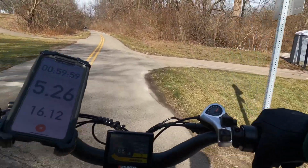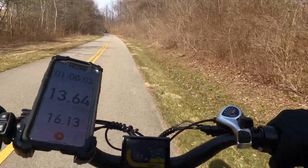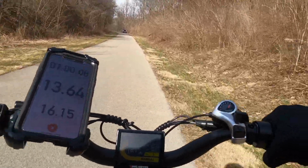Looks like we got another truck up here stopped in the trail. Not sure what he's doing. Some kind of maintenance vehicle again, I believe.